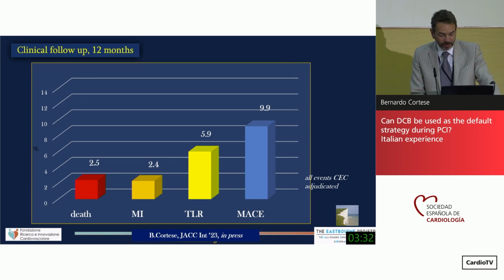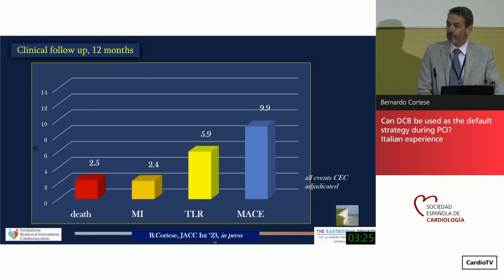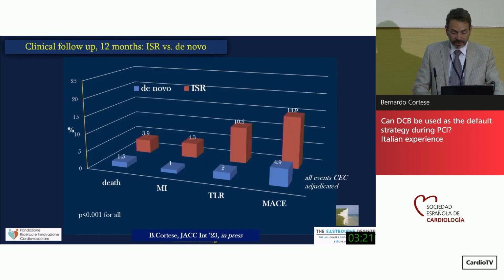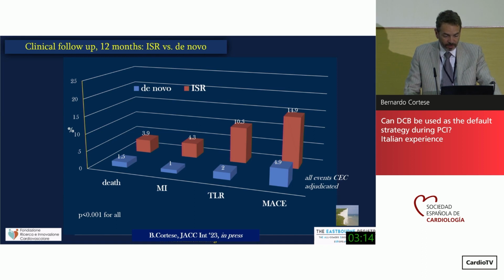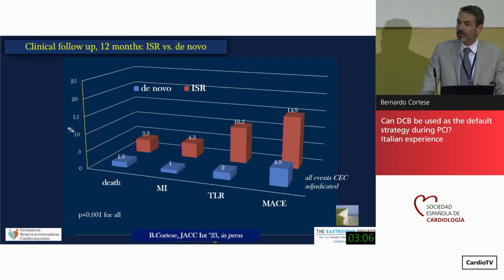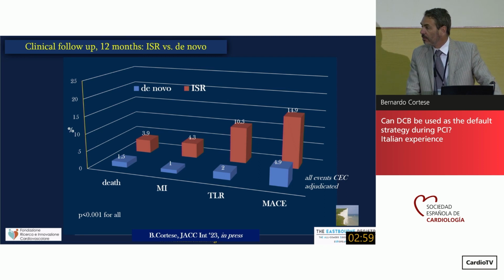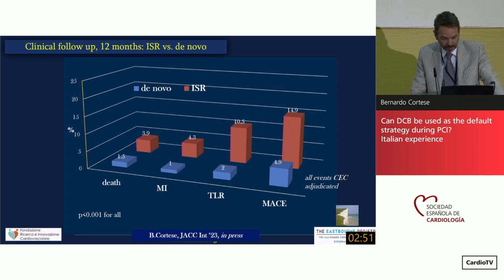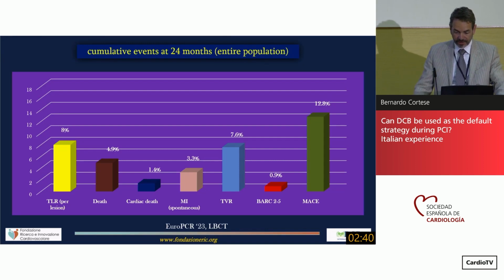This is the 1-year outcome with a TLR primary endpoint of 5.9%, MACE rate 9.9%. All of the events have been adjudicated by an independent CEC. And here, if we split the outcome between ISR and de novo, we can see here quite a similar performance with other paclitaxel-coated balloons. TLR rate is high with this device in ISR. It's 10.5%. I have to say that only in 10% of the cases intravascular imaging was used by the investigators, but still we have a lot of things to learn for this very complex disease. But the performance in the de novo cohort was very good, with 2% of TLR, 4.9% of MACE, and this is a 2-year outcome recently presented at EuroPCR.